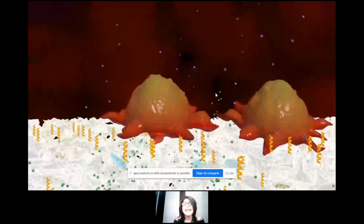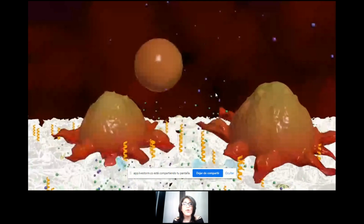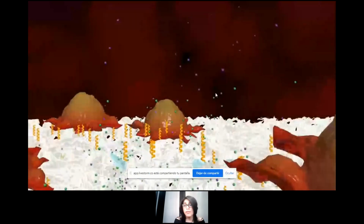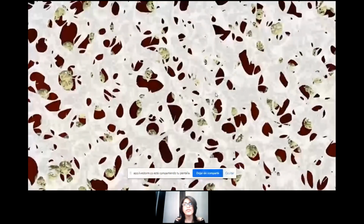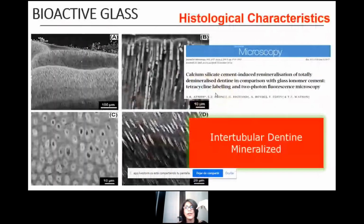odontoblast to form again calcium and phosphate. These proteins transport these new calcium and phosphate ions to the collagenous fibers, and the collagenous fibers crystallize and have new counts of hydroxyapatite crystals. So this is magic, no? Remember, right now the tissue doesn't need to have a lot of calcium. You will give this calcium. So the biomimetic bio-remineralization that you can do with this bioactive glass is great.